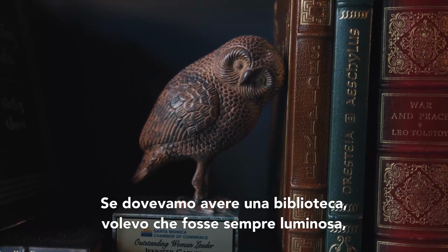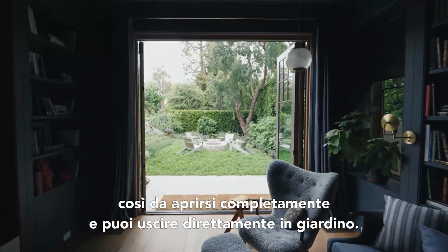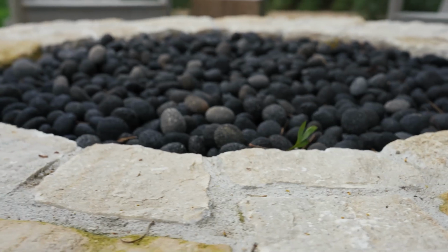If we were going to have a library, I wanted it to be still light. So it opens all the way, and then it can go straight out to the garden. Here's our fireplace.